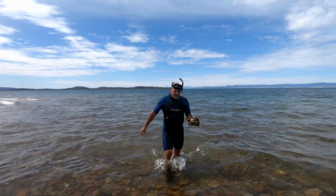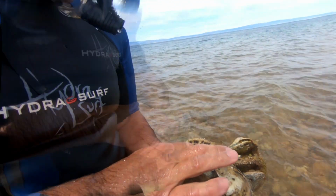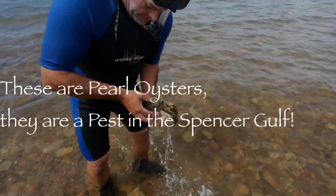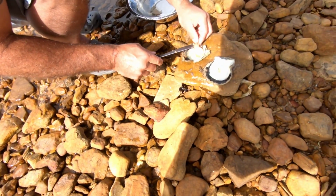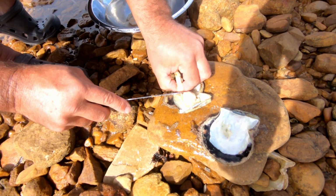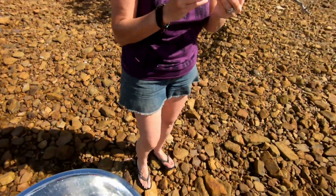What did you catch? Oysters. Woohoo! Oh, awesome! Wow. How do they look, my hunter-gatherer? There, but that's the mussel there. We're going to get slightly bigger ones. Catherine's gonna eat a raw oyster. It's only a wee one, but don't worry, it's not illegal. It's allowed.